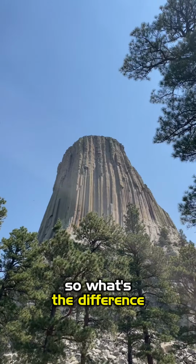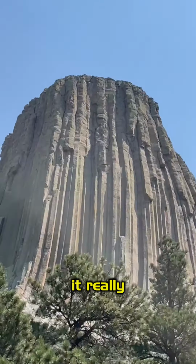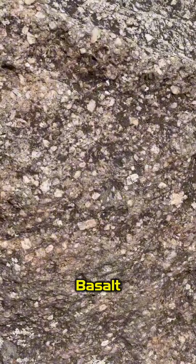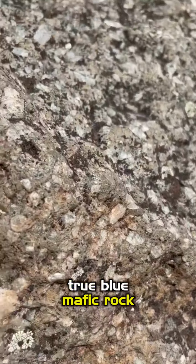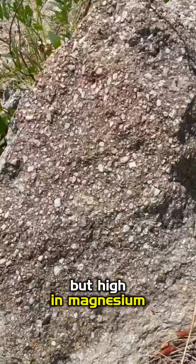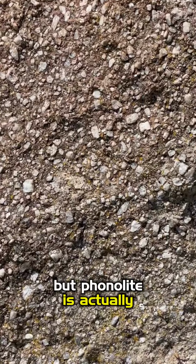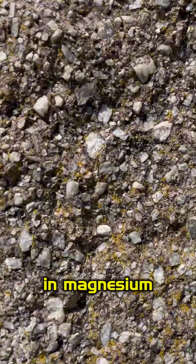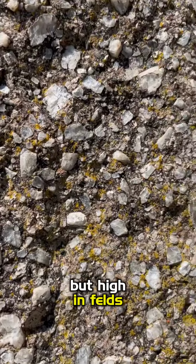So what's the difference? Well, even though they form similarly, it really comes down to their chemical composition. In particular, the minerals that make them up. Basalt is a true blue mafic rock. That means it's relatively low in feldspar and quartz, but high in magnesium and iron. But phonolite is actually an intermediate between felsic and mafic. Felsic rocks are low in magnesium and iron, but high in feldspar and quartz.